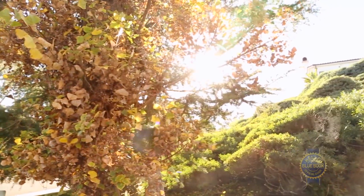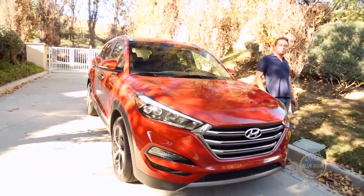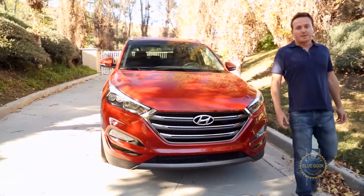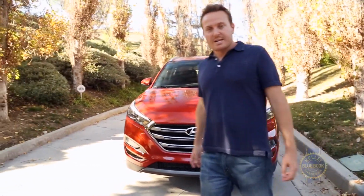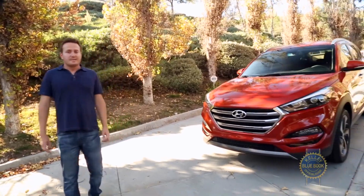There really isn't a bad choice in the current field of compact SUVs. To that end, there really isn't a whole lot that distinguishes the Hyundai Tucson from other recommendable small crossovers. But if you've been drawn in by its artful design, now you know that the Tucson has the substance to back it up.